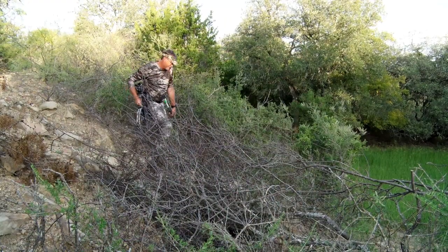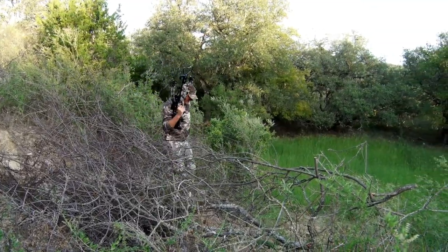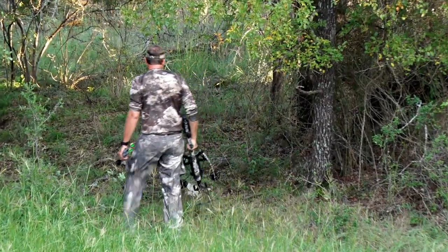It was 35 yards, you know, and that's a deadly distance for these types of crossbows that are really dialed in like this. You know, I think we smoked him.